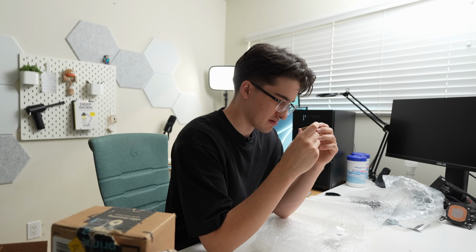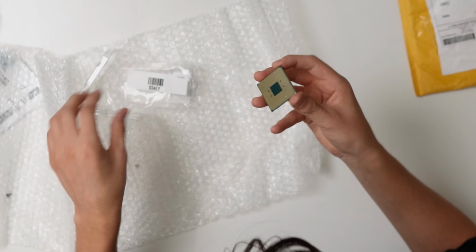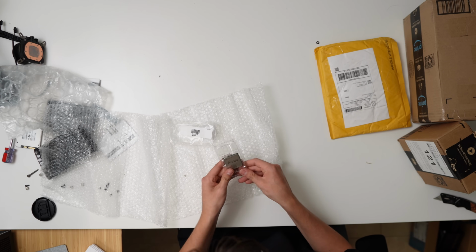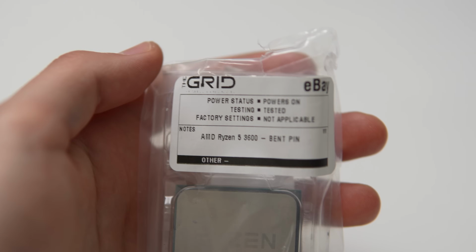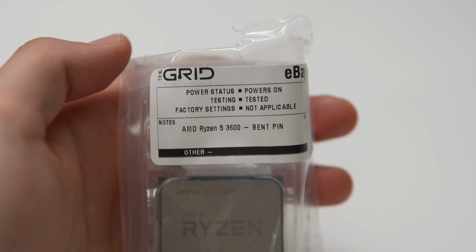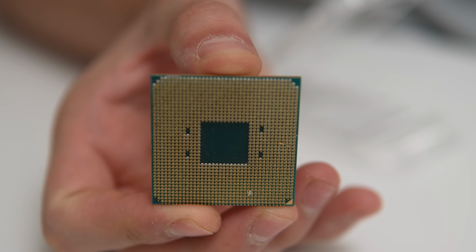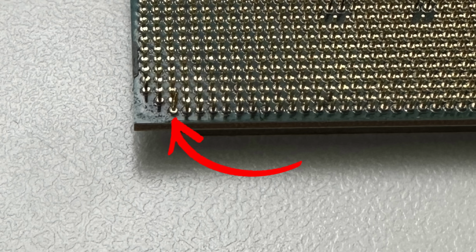Yeah, there's 2 bent pins. One of them is like laying down. I'm not even gonna touch this. It's been a while since I bought this, I'll tell you that, probably a month. I'm just gonna see if I can return it. Because it literally says power status, powers on, testing, tested. There's no way this thing powers on and the pin is literally laying down, like it's not going in a socket.